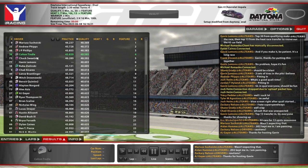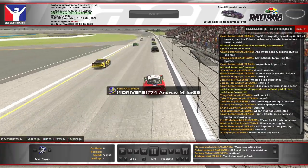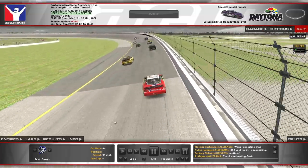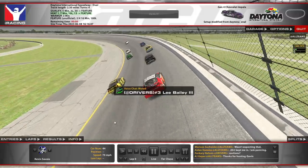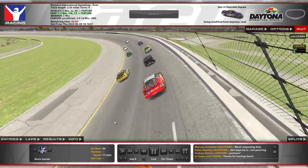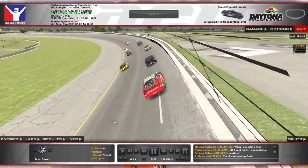So right now it's looking like we're P4, and I believe that is final, yes. They are going to be starting the heat race here soon. I believe I'm going to go ahead and skip that, stop the recording, and I'll report to you on the results of that. If you want to watch the heat race, of course, go watch Gavin's video. Probably should be the first one you watch anyway in his league, just saying.